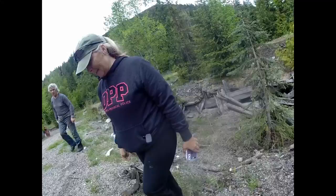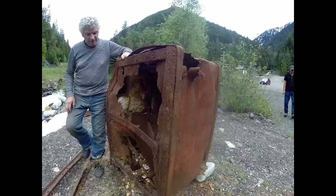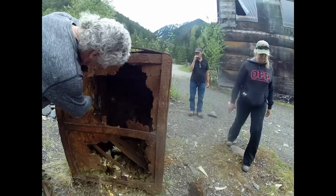Another big safe. Oh, yes. It looks like it has the same legs. Really? It's been through a fire? Yeah, when it comes out like this, that's fire. It heats up. That's the old safe there. It has the same legs as the other one that was in the woods.